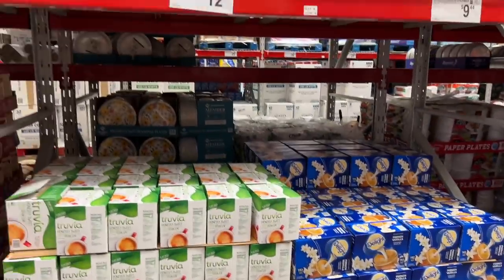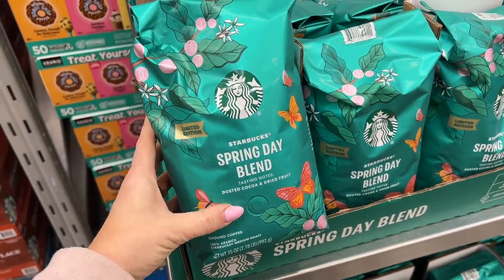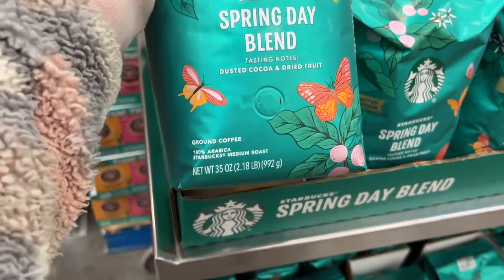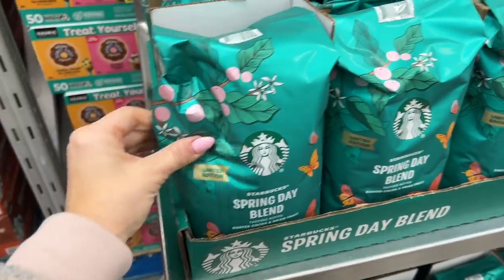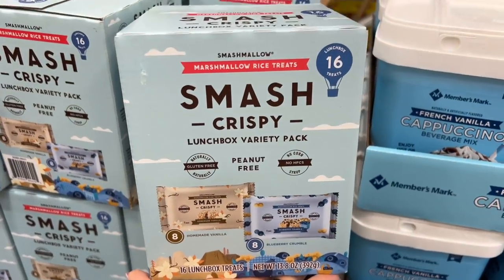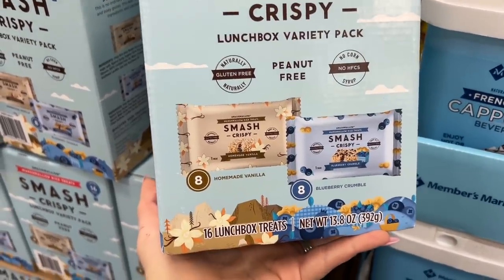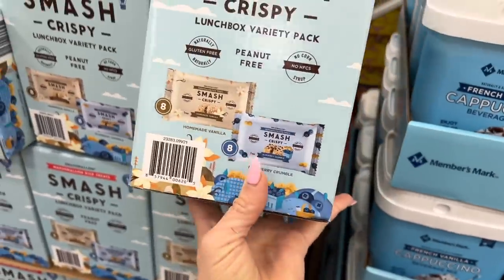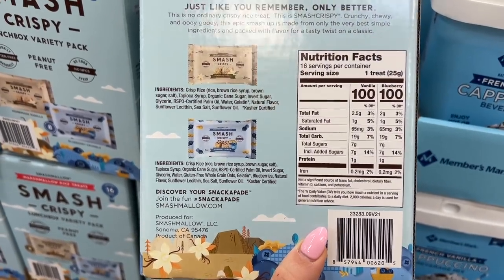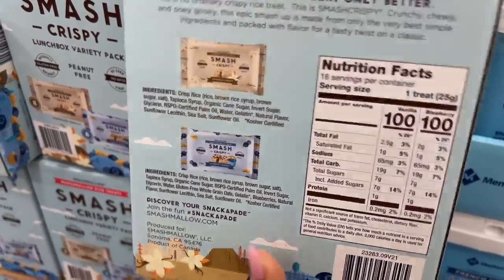Oh yeah. For all you Starbucks lovers, they got Spring Day Blend, limited edition, $16.98, and it is a 2.18 pound bag, already ground. This is something new I've never seen before. Marshmallow rice treats. Homemade vanilla and blueberry crumble. Let's see. Looks like they're healthier. Brown rice, organic cane sugar, a little bit better.